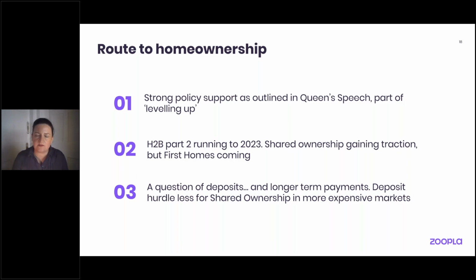And it really comes down to a question of deposits. Depending on where you are in the country, the affordability and the ability to make that first step into ownership through the affordable housing route will depend on what scheme you use, what home you're buying, what the size of the home is, and where you are in the country. So that will all knit together to really give us a flavour and an idea of the outlook for affordable housing and what tenures may be more popular in what areas of the country.